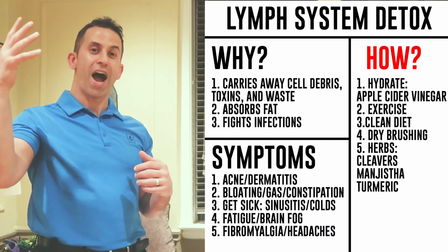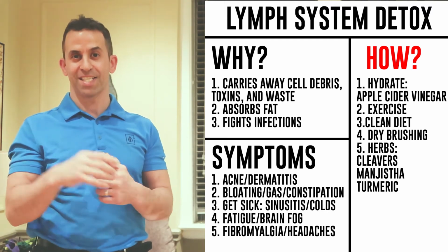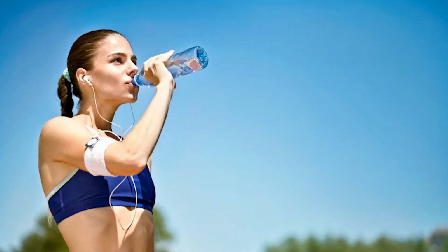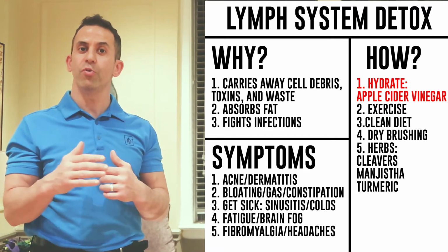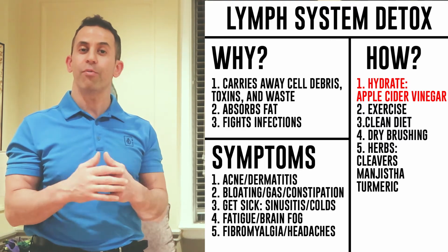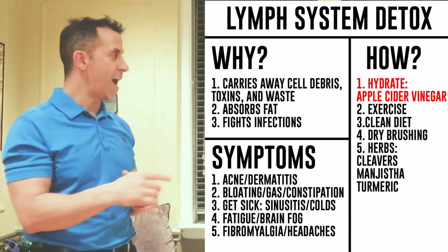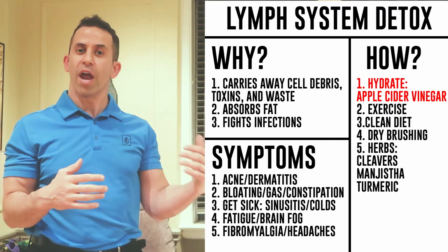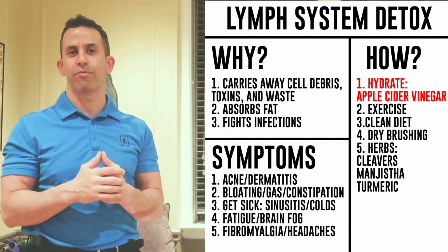So, what are the 5 ways to clean this lymphatic system up? What are the 5 ways to detox? Number 1, make sure you're hydrating. The lymphatic system is mostly fluid, and a lot of us out there are dehydrated. So my goal for you is to aim to get half your body weight in ounces of water. For example, if you weigh 200 pounds, drink about 100 ounces of water. Now, I put ACV over there for apple cider vinegar. For every 8 ounces of water, add about a half teaspoon to a teaspoon of apple cider vinegar.